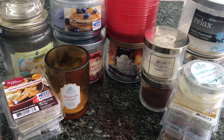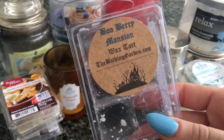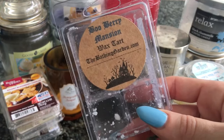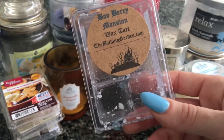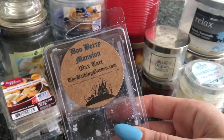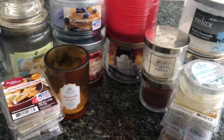So like I said, I would repurchase if I liked more from the Bathing Garden, but I just can't justify ordering for one scent. And I don't really like her scrubs. My skin had a really bad reaction to them. So this is a great scent. If you're ordering from the Bathing Garden, I would say get this if you see it, but I wouldn't go out of my way for it.